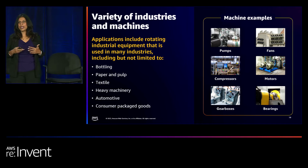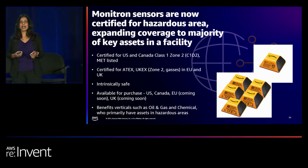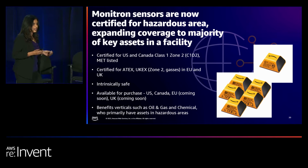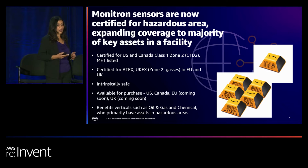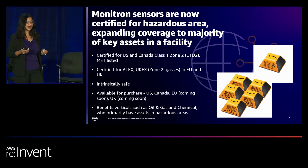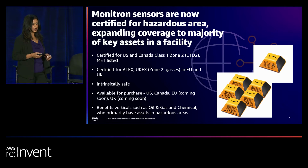Over the last year, we as a team have worked on building functionality that helps customers scale. Customers in oil and gas, chemical, and other industries have been asking us for sensors that are certified for hazardous areas. The hazardous areas require sensors to have special certification so they are safe to be used in such an environment. So I'm happy to announce that Monitron sensors now have Class 1 Zone 2 certification for US and Canada, and ATEX and UK EX certification for EU and UK. These sensors are available for purchase via Amazon.com and Amazon Business in US and Canada, and will be available for purchase in EU and UK shortly.